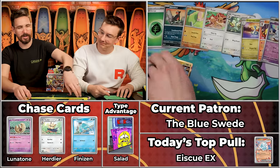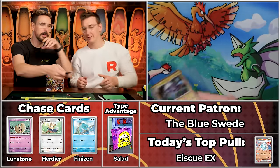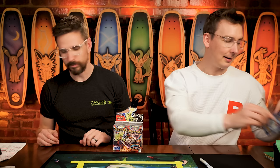So Dalton Green gets to walk away with this one between the rivalry, but either which way, enjoy that Toxtricity. You know, it's headed your way. Yeah, it's coming your way. And I like it. Almost all of the chase cards from the season were in that pack.